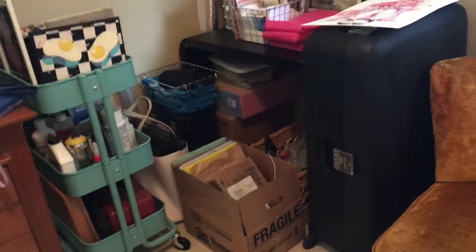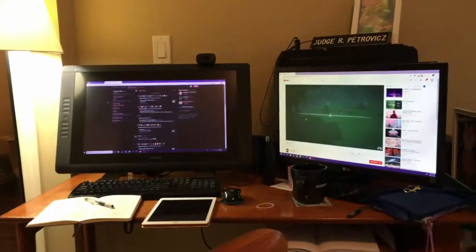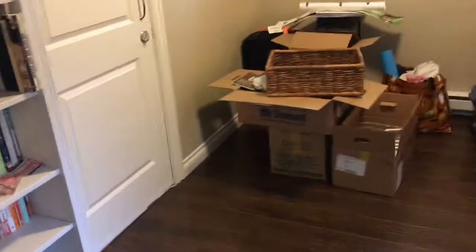All of this is my merch and shipping supplies, and then of course my suitcase has all my con stuff in it. Right now it's just in a pile, but at least it's not in boxes anymore. My IKEA boy, and then my desk, similar to how it's always been. Lots of crap everywhere. I just own so much stuff and it's become very evident through the moving process, but what are you gonna do? I run a small business from my home, so that's just the way it is.